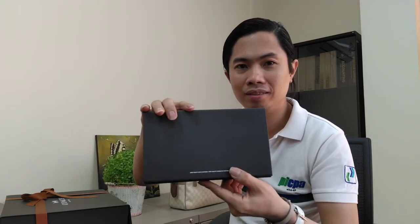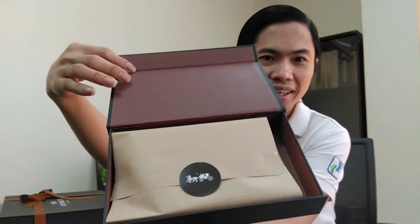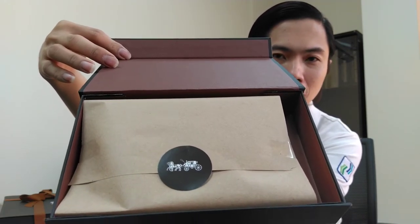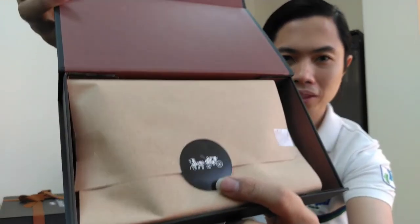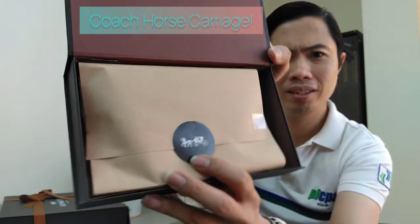So, the box is made in Indonesia. Here. I don't know kung nakikita niyo siya. The box was made particularly in Indonesia. So, nakakatuwa at hindi siya made in China. Ay, ang saya. May ribbon pa siya. Ay, may stickers siya. Naka-paper cover pa siya ng Coach, with the sticker or the logo of Coach itself. Ito yung iconic logo nila na horse na nakalagay sa isang, tawag yan? Carousel? Is that a carousel?